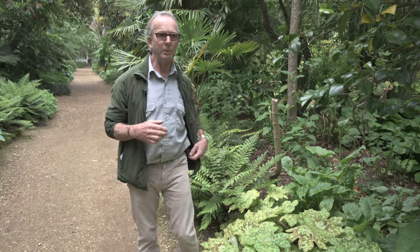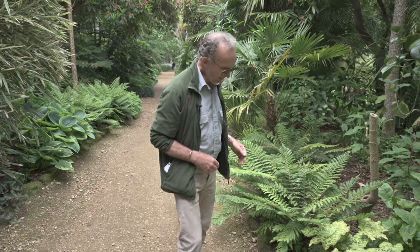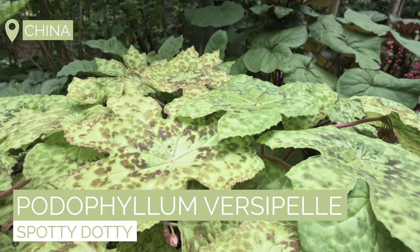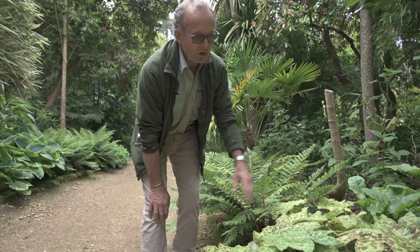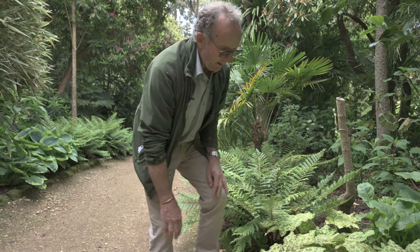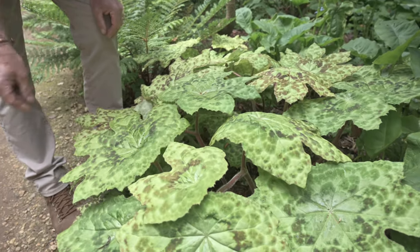We're just coming into what we call the jungle ride. And we've got a lot of foliage plants, big leaf plants, creating that sort of nice exotic look. There's banana leaves just starting to open up. But here on the ground, this is a quite lovely plant, Peltophyllum, and it's native to China. This particular form, with this lovely mottled marking, they call it spotty dotty. But I like this, grows in the shade, doesn't seem to be affected by slugs or snails like hostas do. Takes a while to establish, but once it's here, it's a really impressive, very jungly looking plant.